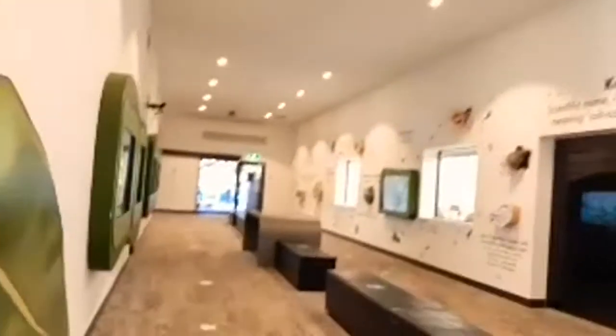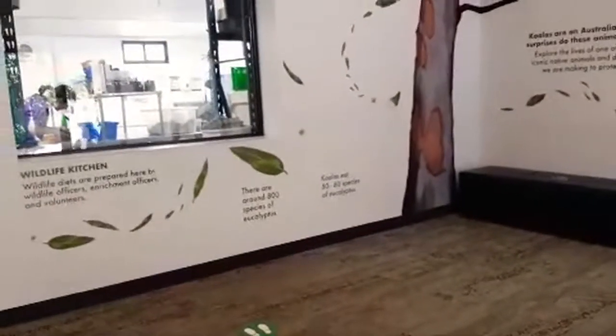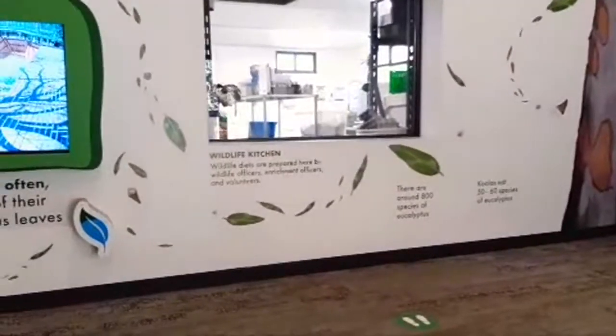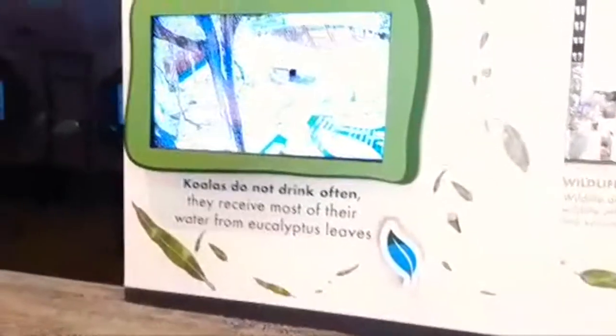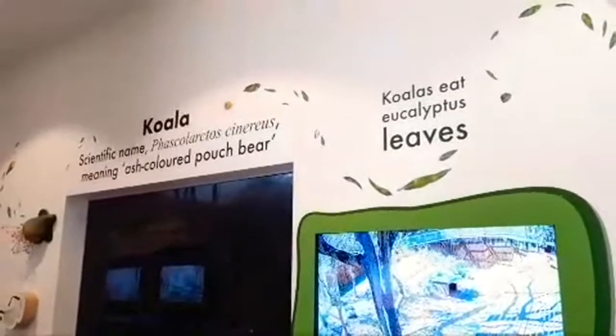Oh wow, this is like information about the place. Koala Institute. Very quiet and beautiful.